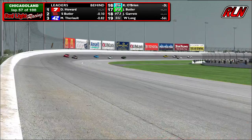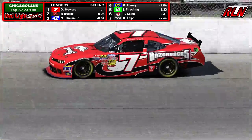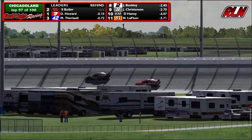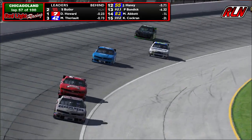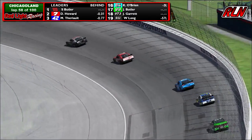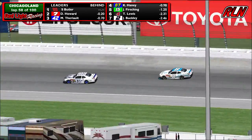Meanwhile, up front, Sean Butler is now starting to battle David Howard for that lead spot again. Sean's all over his bumper. He looks to the inside, and he'll make a clean pass around David. Ooh, I thought Sean was going to get into the wall coming out of 4 there, but he kept it down. Jamie Christensen looks at the inside of Raymond Edge again. Doesn't quite get in there, though.